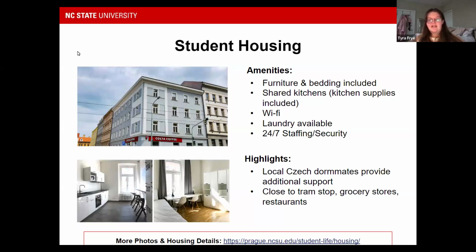But in Bogitska, we had our own kitchen, we had our own private bathroom, and then there was laundry downstairs. And the security and staffing were very good. I remember there were people who were kind of rowdy above us, and they were always on top of that because there is a noise ordinance, which I remember very clearly because oftentimes as Americans we're a little bit louder than we tend to realize. So we had to learn that as we went along.